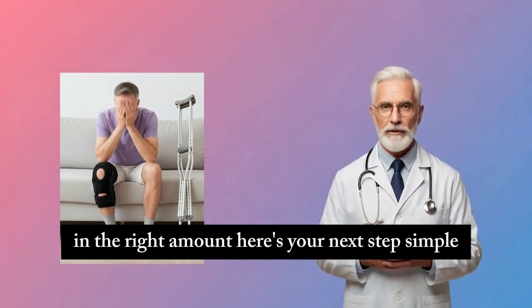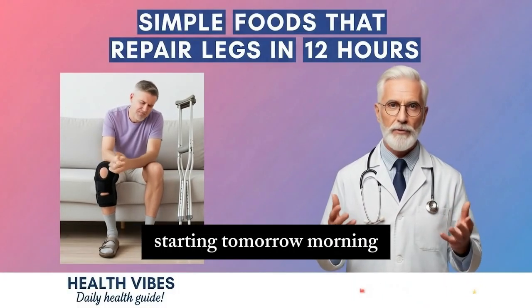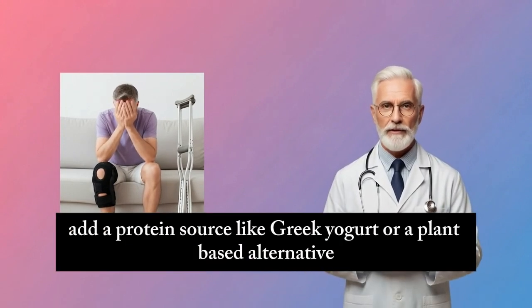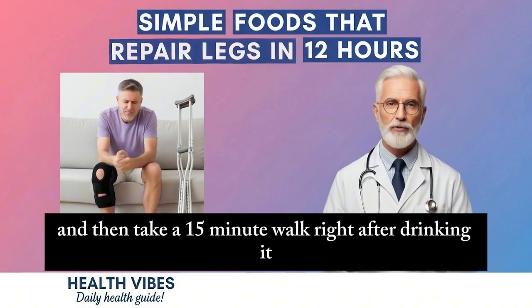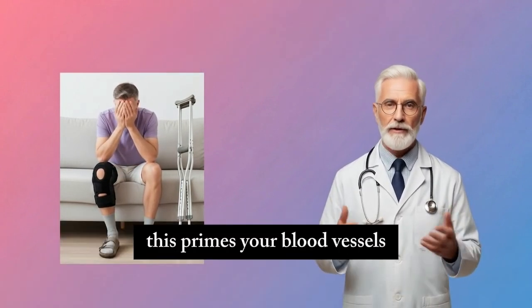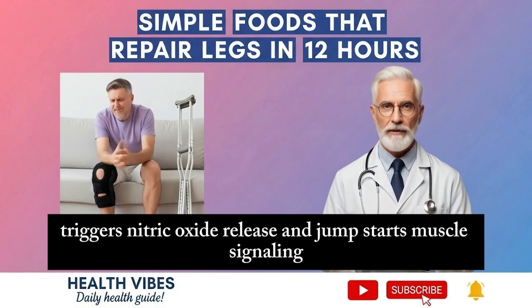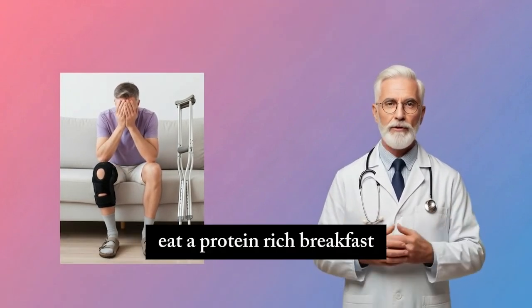Here's your next step: simple, direct, and highly effective. Starting tomorrow morning, have a smoothie that includes beetroot. Add a protein source like Greek yogurt or a plant-based alternative, and then take a 15-minute walk right after drinking it. This primes your blood vessels, triggers nitric oxide release, and jumpstarts muscle signaling. Then, within 30 to 60 minutes, eat a protein-rich breakfast.